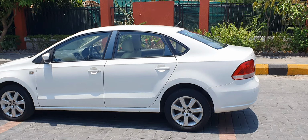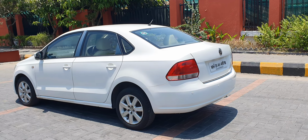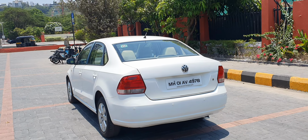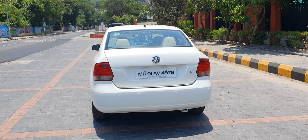There's everything that you can expect from a mid-segment sedan that you get in this car. A very beautifully maintained white color sedan coming at a very attractive price of 2,85,000, which is equivalent to a hatchback like Swift or an i20 or a Polo for that matter.